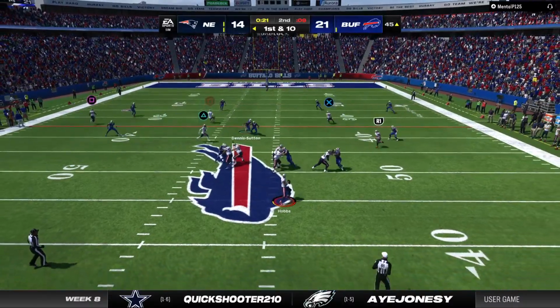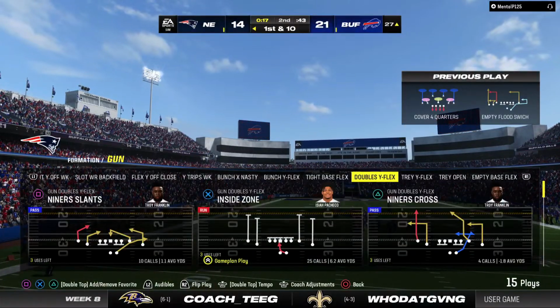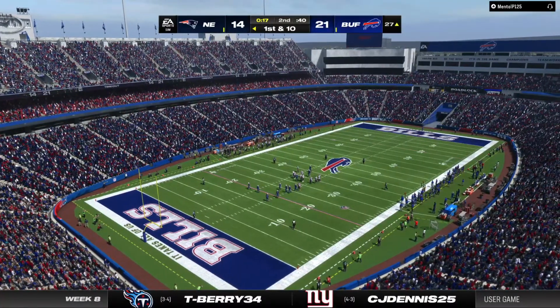On first and 10, Hobbs. Complete to the tight end, Kittle, over the middle of the field. Now the Patriots will use the second of their timeouts as they'll stop it with 17 seconds to go in this first half of action.